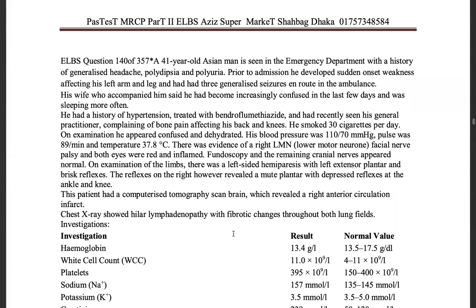A 41-year-old Asian man is seen in the emergency department with a history of generalized headache, polydipsia, and polyuria. Prior to admission, he developed a sudden onset of weakness affecting his left arm and leg, and had three generalized seizures en route in the ambulance. His wife, who accompanied him, said that he became increasingly confused in the last few days and was sleeping more often.